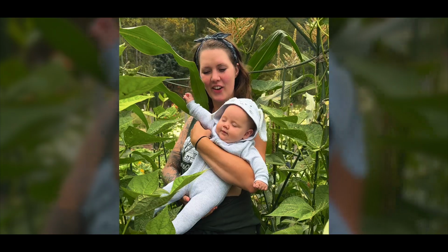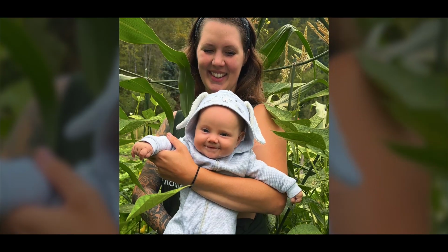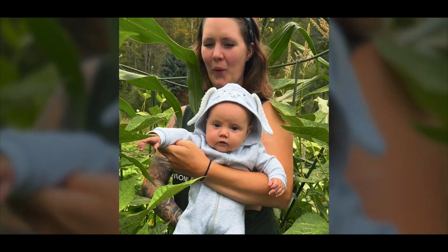There's a bunny in the garden. There is. There's a bunny in the garden. She's like, ooh, that's a bean leaf. Do you see it? Do you see it?